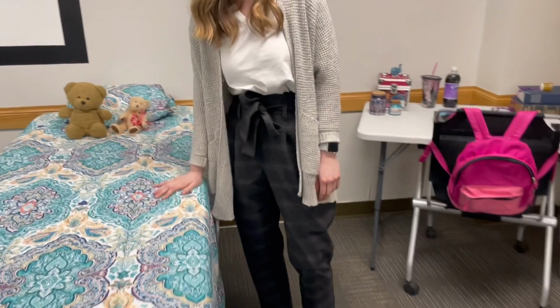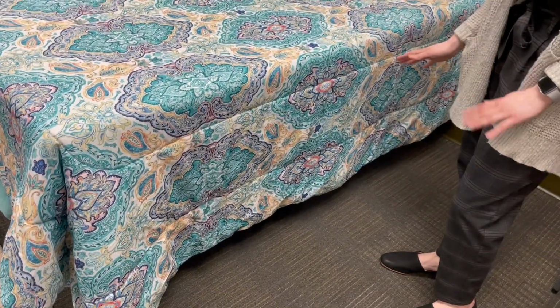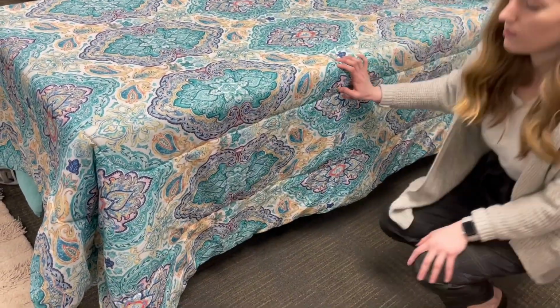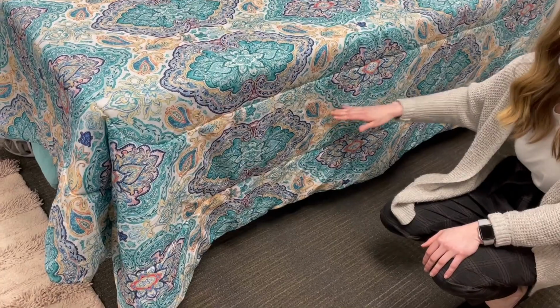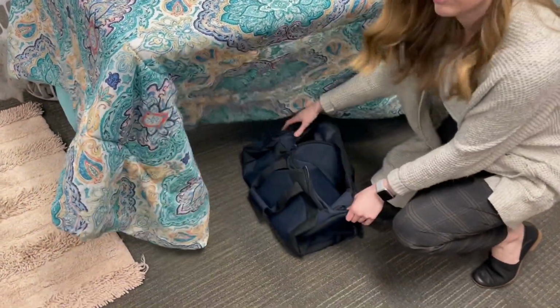Now to the rest of the bed. A bed is a really good spot to hide things because it looks very clean and put together, but actually you can put a lot of things under the bedspread. And even in between the mattress and the box spring is a good place to just kind of shove things. Parents normally don't check that, but it is a good idea to do that.